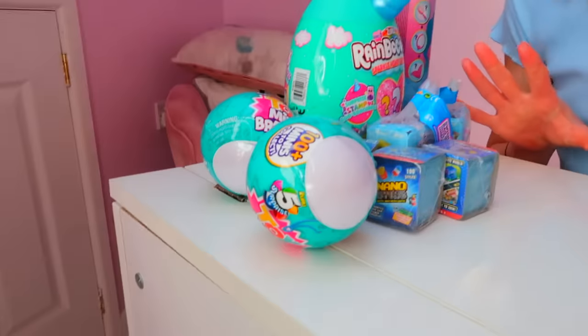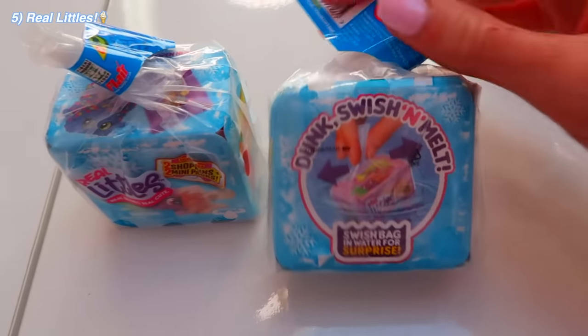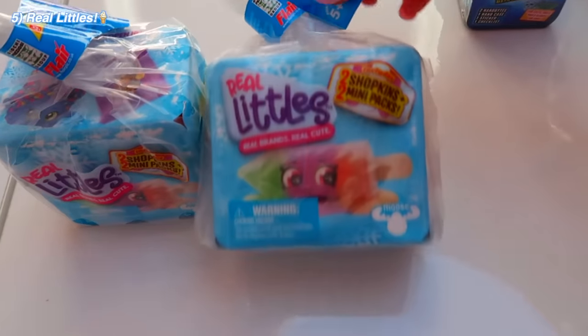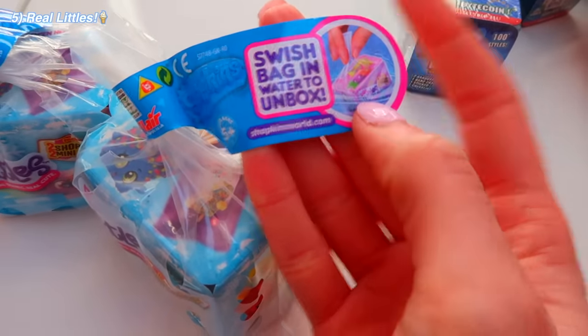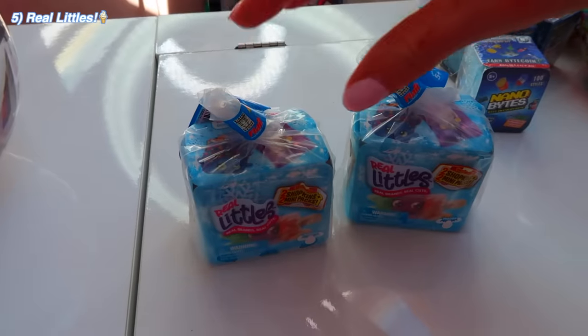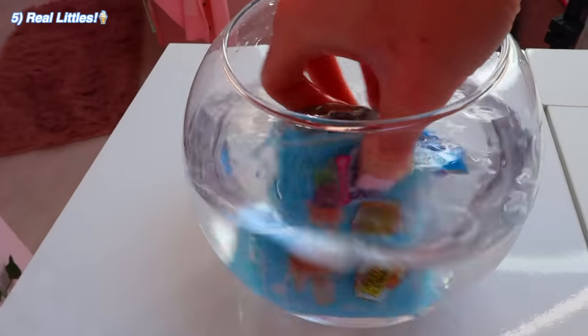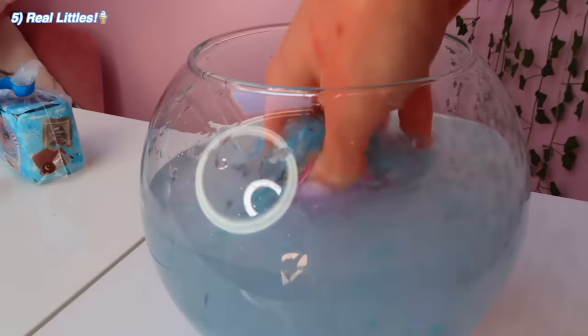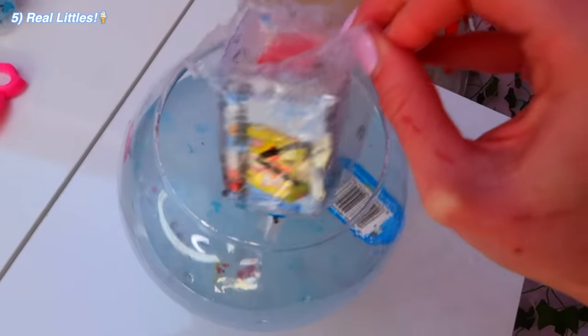Okay, so next up, I think we're going to go for these. Because I know you guys love these and so do I. Real Littles. So obviously, I had to specifically pick up blue ones. But for these, you put them in water. So it just says swish bag in water to unbox. Let's go for this one first. Is this how you swish? I don't know. Oh, it's going see-through.